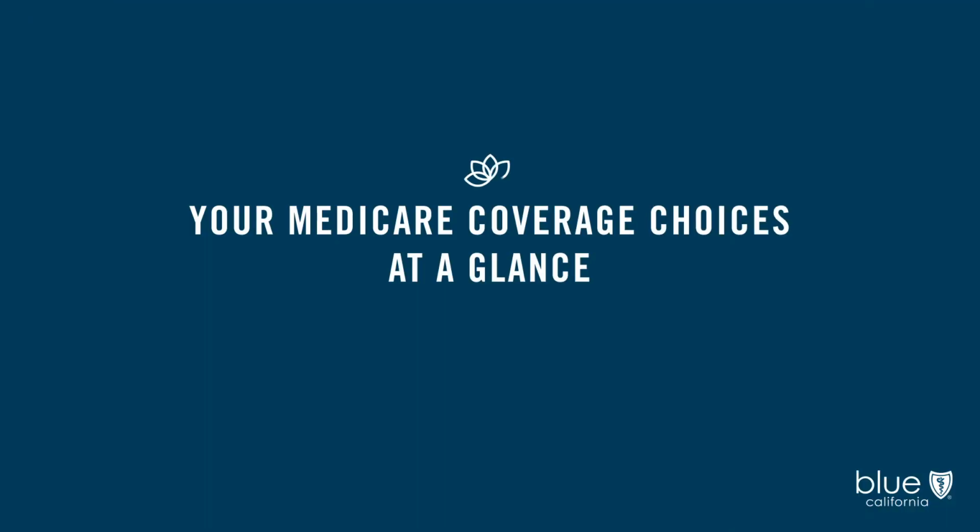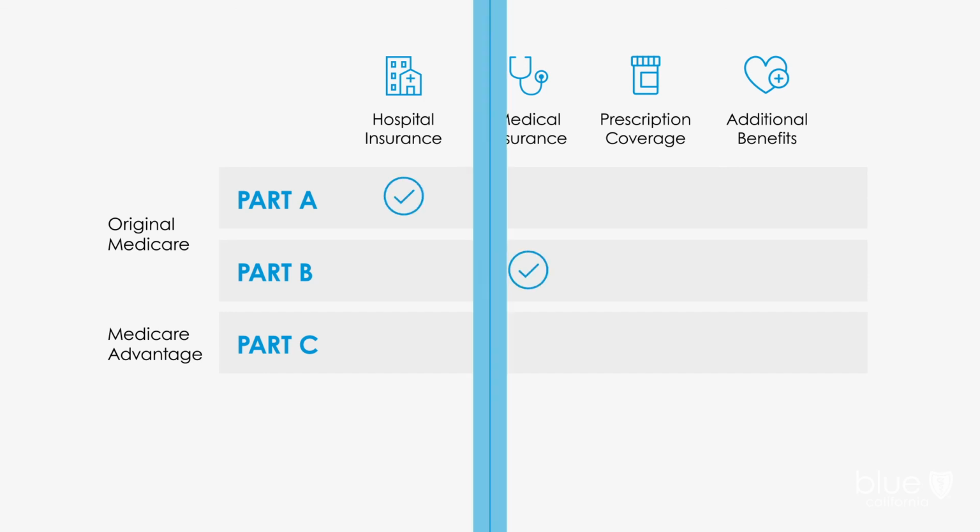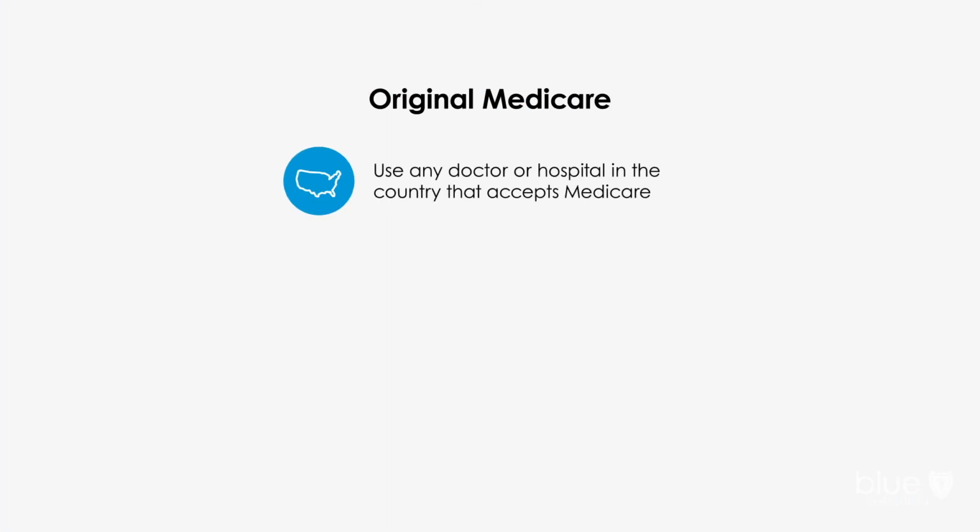Your Medicare coverage choices at a glance. We've covered a lot already, so let's slow down a bit as we focus on finding the coverage that's right for you. You have 2 main choices. You can choose Original Medicare, Parts A and B, with or without a Medicare Supplement. Or you can choose a Medicare Advantage plan. That's Part C. Original Medicare is managed by the federal government and offers hospital and medical insurance. It lets you use any doctor or hospital in the country that accepts Medicare.